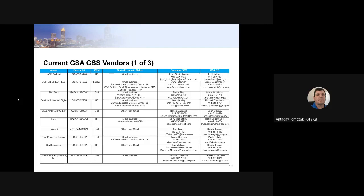And then over to the next couple boxes to the right, you have a company POC, so you could reach out to the company directly, and then you also have the GSA contracting officer listed there if you have any questions.